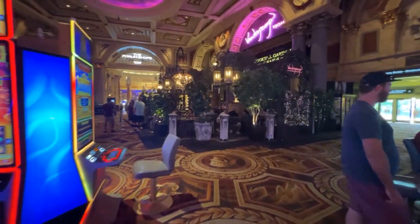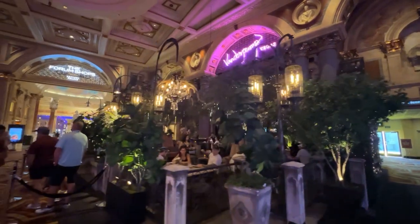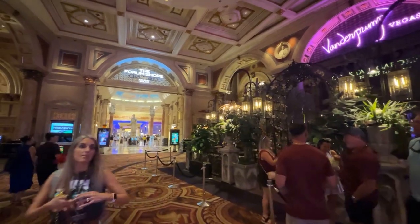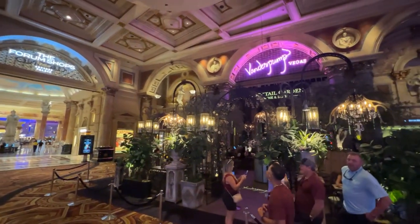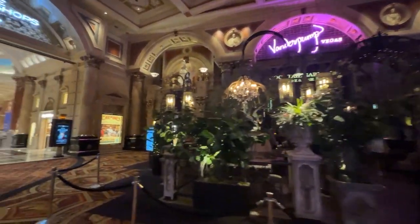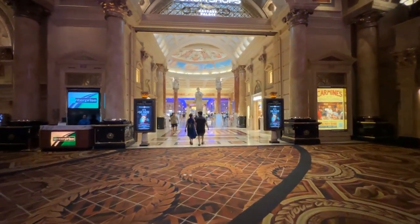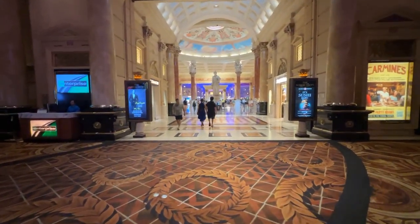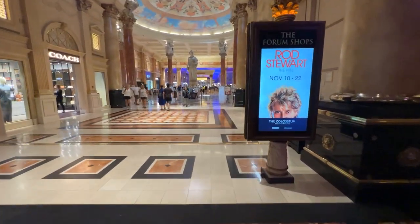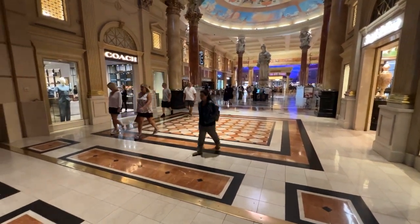At the entrance to the Forum Shops sits Lisa Vanderpump's Vanderpump Cocktail Garden, featuring a garden oasis, handcrafted cocktails, and light bites. The Forum Shops at Caesar's Palace include approximately 160 specialty stores and fine restaurants. There is even an escape room on the third floor, and the Fall of Atlantis show on the main floor that runs from noon to 8, Thursday through Monday, and is free.